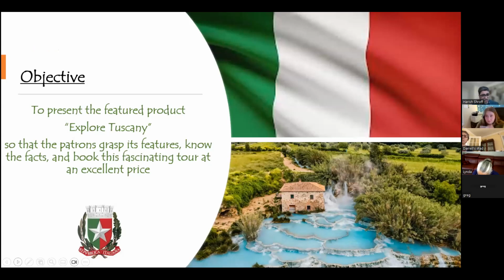So Explore Tuscany is a special tour that we have designed for many of our groups. And the reason why it is liked, as I mentioned, is the one hotel stay. Not only that, you will get to see all the medieval villages where we are going to go, to San Gimignano. We will go to Florence, where you will see the Renaissance arts.